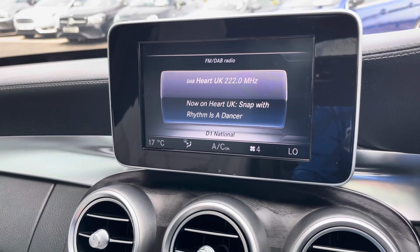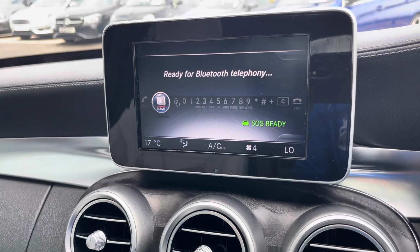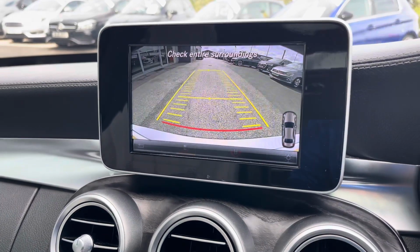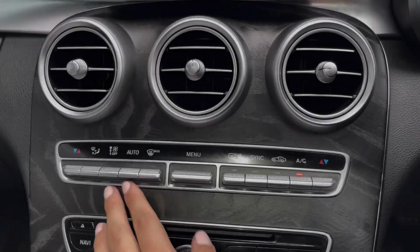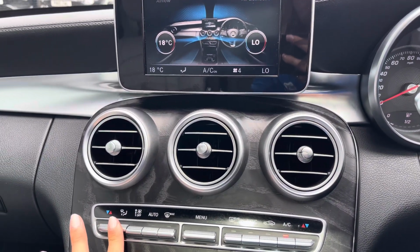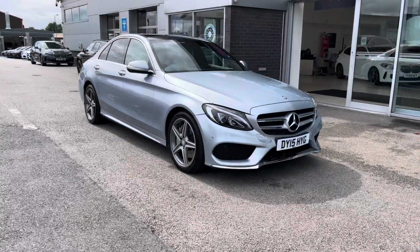As well as this, you of course have your Bluetooth connectivity, allowing you to make and receive those important phone calls whilst on the go, ensuring you're never tempted to pick your phone up whilst driving. And you also have a rear view camera, making manoeuvring and reversing so much easier, especially in those difficult parking situations. Moving to your climate control, you have a dual zone climate control, so you can individually adjust the temperature suited to either you or your passenger, as well as easily adjust the airflow and the airflow direction.